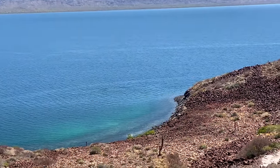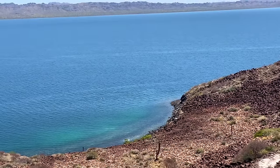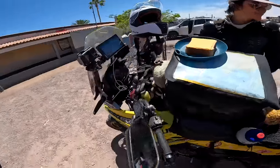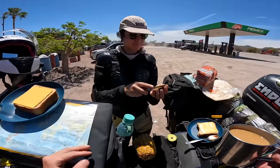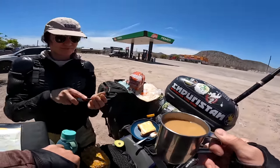1, 2, 3, 4, 5, 6. There's like 6 or 7 of them. So cool. I love that so much. Our first break of the day. We wanted to get 100 miles, but we've only done 85 because we kept stopping. If you don't stop at all, what's the point, hey? What's the point in moving if you don't stop? That's what I always say.